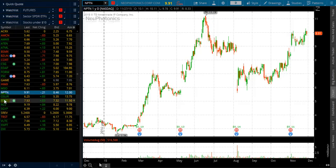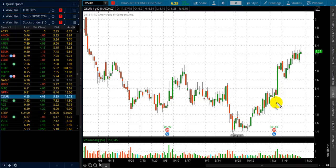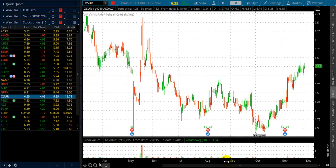And you have OSUR, nice one again, beautiful uptrend, breaking out of this. Stop under this, or you can have a little bit of lower stop on here as well. Let's see what you're shooting on here, your resistance is right around here, then you have resistance more here. So again, nice beautiful uptrend on this.